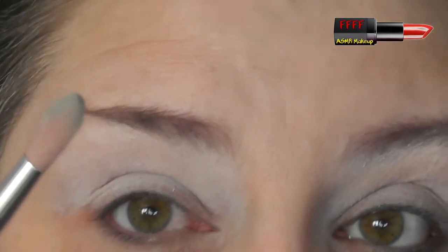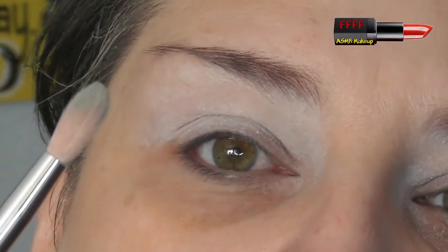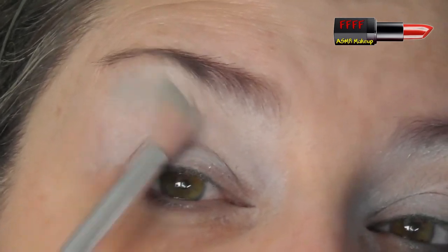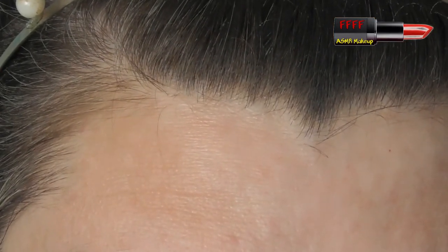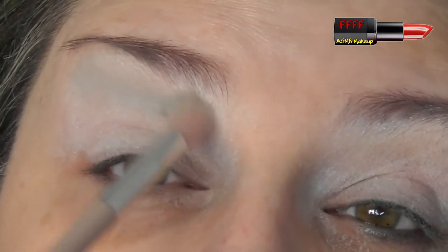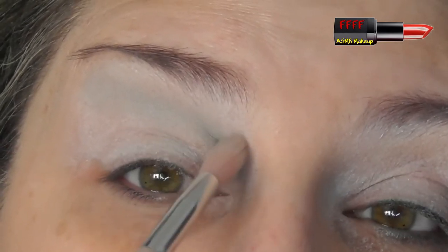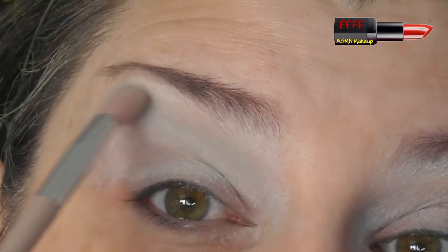Right, so, going in with this shade. This is like a dove grey but with a hint of green. It's quite nice actually, almost like a William Morris green. So I'm going to start off by blending that at the top here. And I'm going to build the colour up slowly. Now I'm doing circular movements going in this direction towards the nose, bounce a bit in the middle, and then reverse the direction to come back out again.